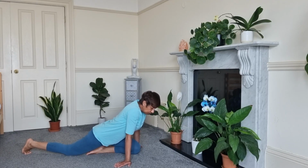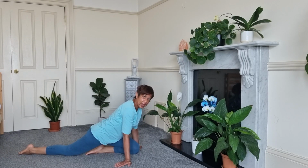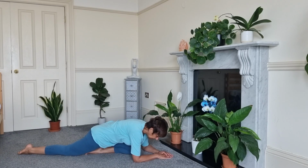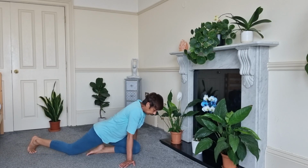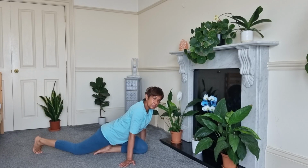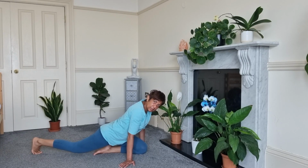So this is really great for now. If you find that you're stuck here, your hands will support you. If you find that it's difficult to come to the ground, it doesn't matter. It doesn't matter where you are. You can be here or you can be here. What matters is that you find what feels best for you. And then you uncurl, you curl the back foot.